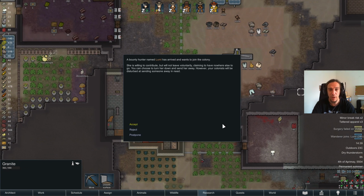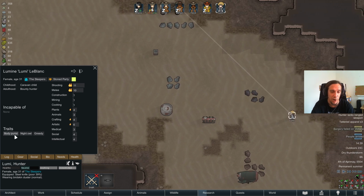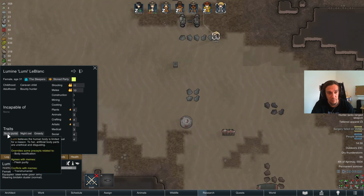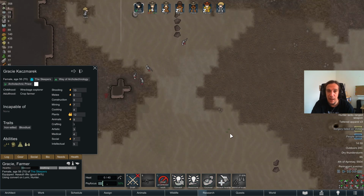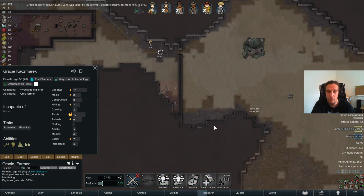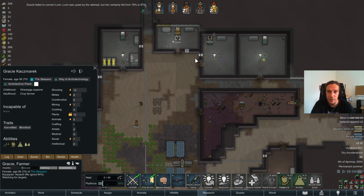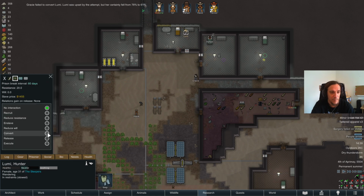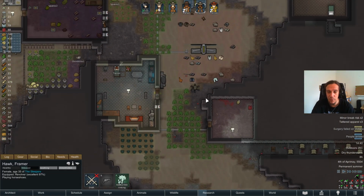Lumi wants to join me. A bounty hunter named Lumi. Yeah, you come on in. Lumi. Stone Party. Body Purist. Well, you're not gonna like what we're going to do to you, but you know, Lumi, our cult also needs nut jobs like you that are willing to be sacrificed, you know? There we go. Okay, friends, I didn't expect this to be my last thing to do today, but I did.